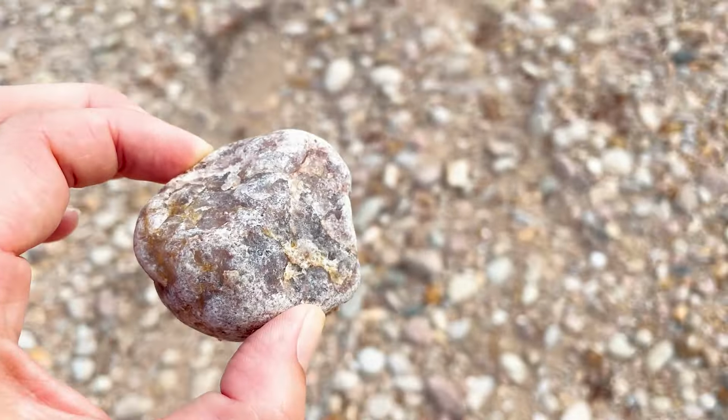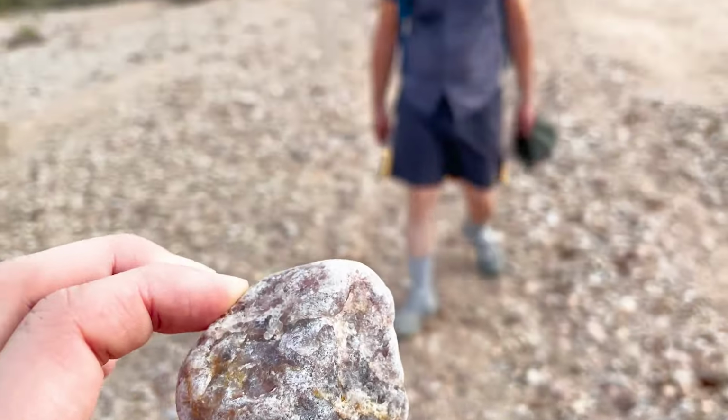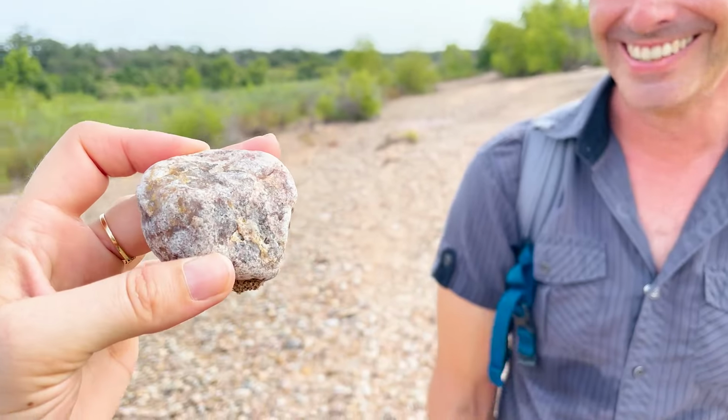Tell me this doesn't look purple. Look at how red that looks. That looks purple.